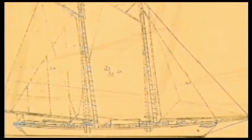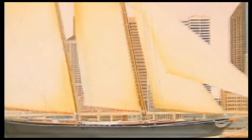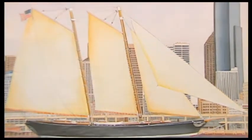If you ask people to draw a picture of a boat, 95% of them will draw a picture of a sailboat. So I drew a picture of a gaff rig schooner. In other words, a two-masted gaff rig schooner. The sails didn't point like most sailboats. And I always wanted one through my whole life.